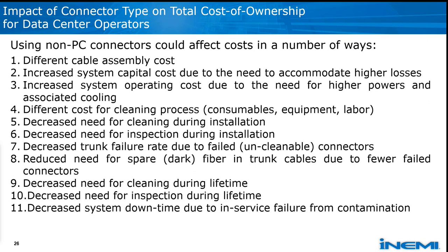First of all, there is less need for cleaning and less need for inspection during installation, a decreased trunk failure rate due to failed or unclean connectors, and reduced need for spare dark fiber in trunk cables due to fewer connector failures. Similar benefits apply not only to installation, but also to lifetime maintenance. During the lifetime of cables, there is decreased need for cleaning, decreased need for inspection, and decreased system downtime due to in-service failures from contamination.